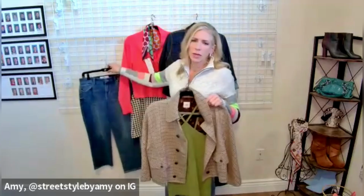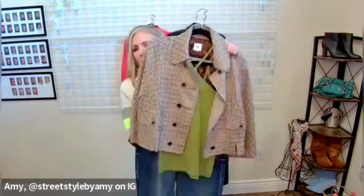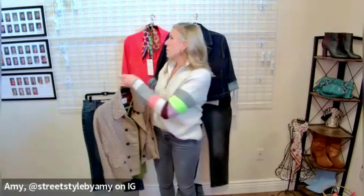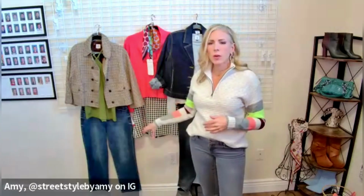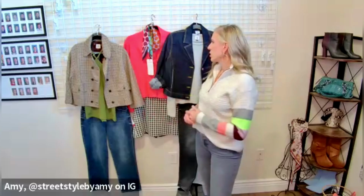But I dressed mine up a little bit more with a jean, the Soho jean, because I love how this jacket lends to a little bit dressier, but also a little more casual. And I think out of all the jeans that are dressy, the Soho kind of falls into the dressy category for me, especially if you wear a skinny shaft booty or something like that if you're in a colder area.